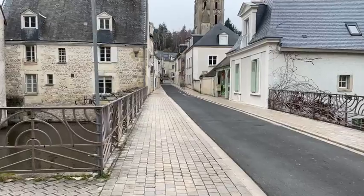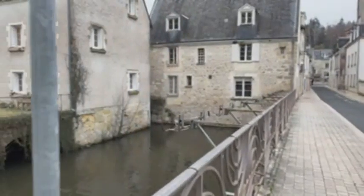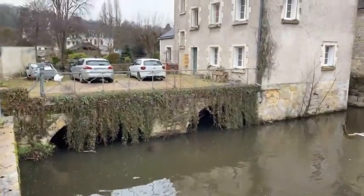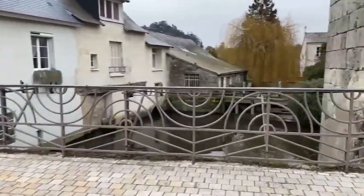All right, so let's just take a peek here at this lovely little stream. Boy, that water must be so cold. So that's another feature I like in Langeais, is that it feels like you're walking. There are quite a few bridges as you go in that direction. Some of them are private and lead to houses. But look at this. Isn't this lovely?